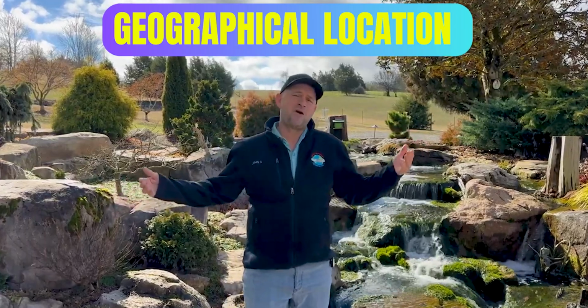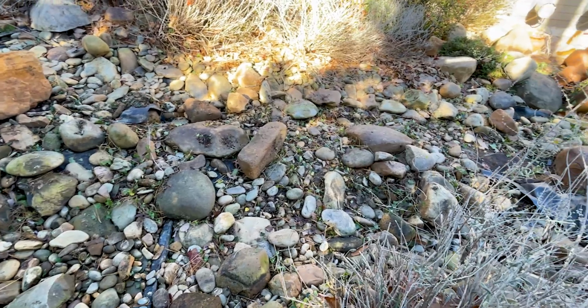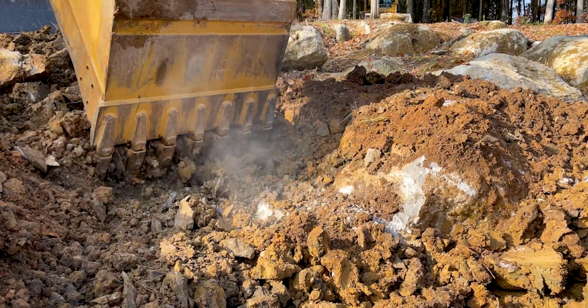Geographical location may also impact the cost of your feature in a few ways. Number one, some areas the soil isn't soil. It might be 50% stone. It might be river rock, sharp gravel, chert. We've seen it all. We've had to build on top of solid rock. We've had to jackhammer out solid rock. We've had to haul rock away and bring in new soil. I can tell you right now, my friends, crappy soil conditions generate a lot more work and a lot more cost.